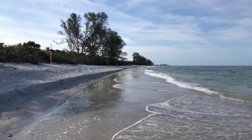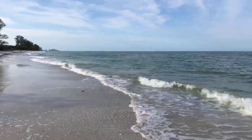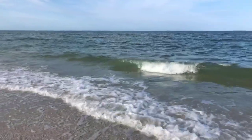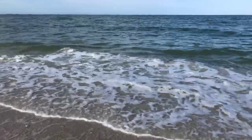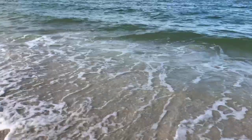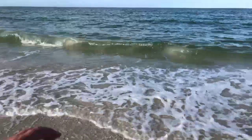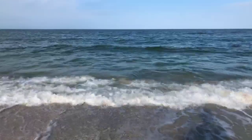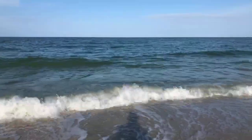Zoom back out. Let's keep walking up the beach, see what we find. The water looks a little better here, a little cleaner. More its natural green color here. The Gulf is an emerald green color, and then it'll turn blue. It'll pick the color of the sky up. You can see how it's blue out there. But it's naturally an emerald green color.